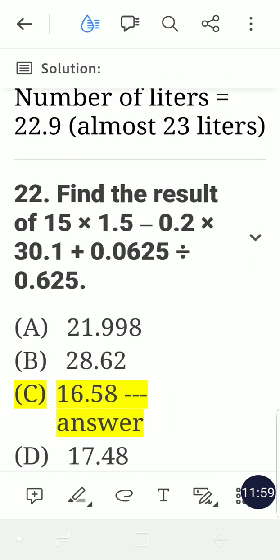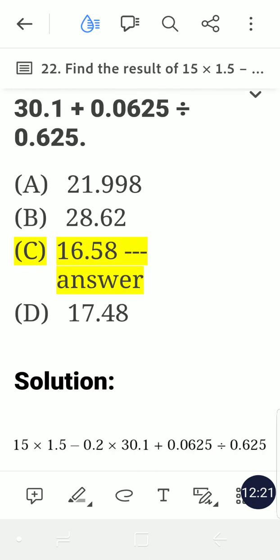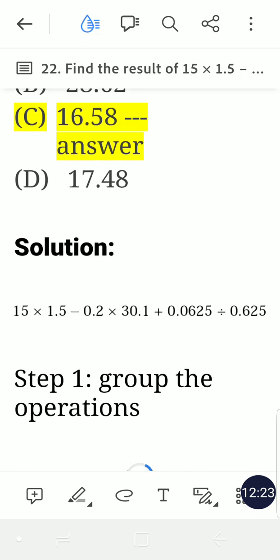Okay, number 22. Find the result of 15 times 1.5 minus 0.2 times 30.1 plus 0.0625 divided by 0.625. So the answer here is 16.58, and we will prove that in our solution.